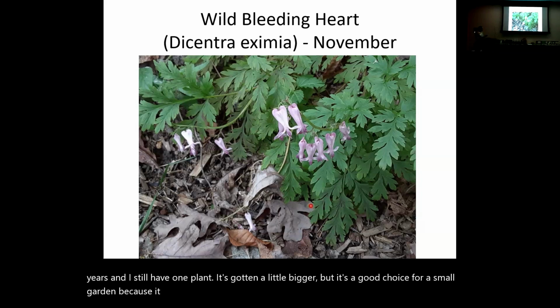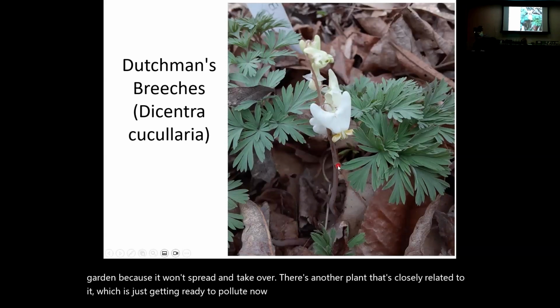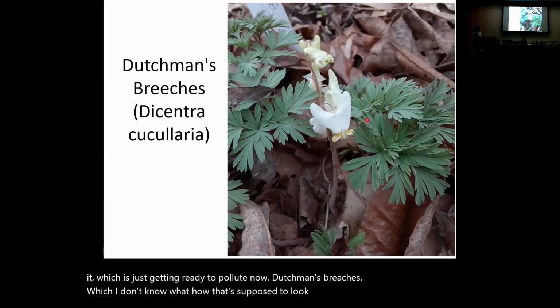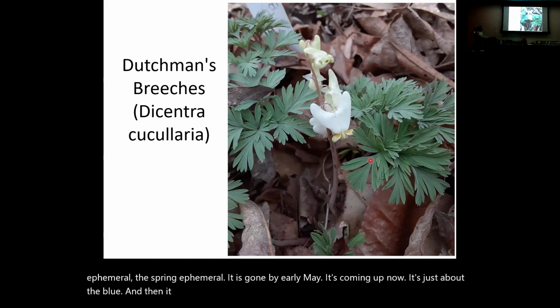It doesn't spread and take over. There's another plant that's closely related to it, which is getting ready to bloom now, Dutchman's breeches. It is the most ephemeral of the spring ephemerals. It is gone by early May. It's coming up now and is just about to bloom. So it's a nice thing to plant under trees.